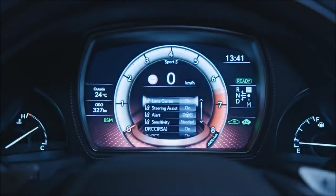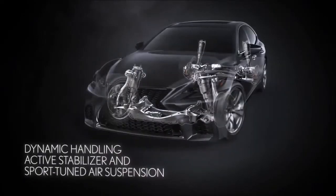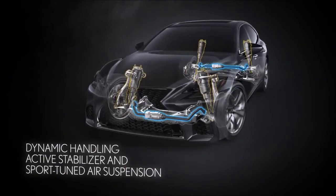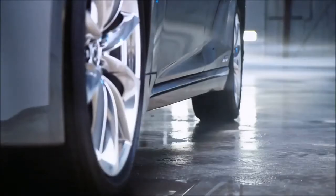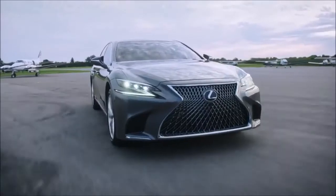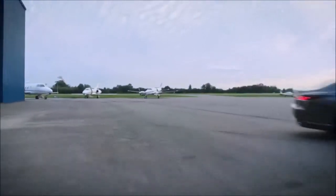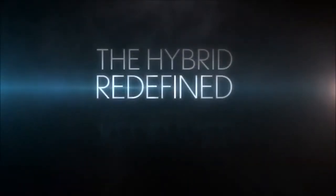For those who want even more, the available F-Sport package equips the LS500 with Lexus Dynamic Handling, Active Stabilizer, and sport-tuned air suspension that offers rapid height adjustment to lower the vehicle's profile for improved handling at highway speed, resulting in a full-size luxury sedan that responds like a sports coupe.